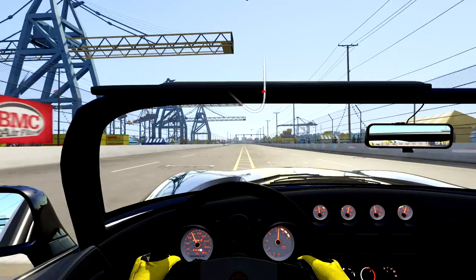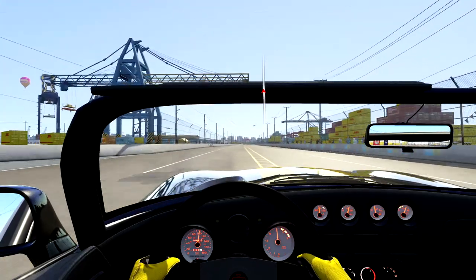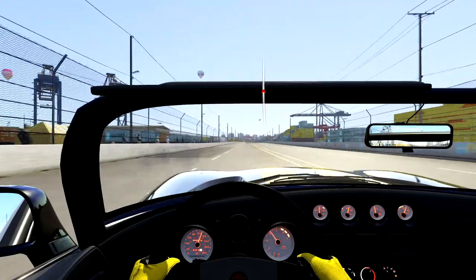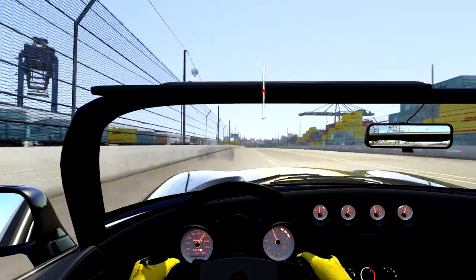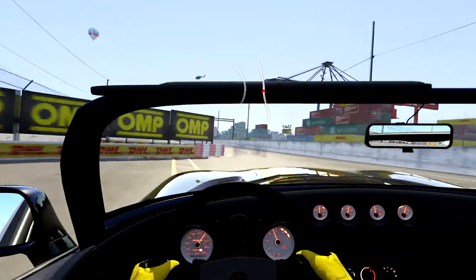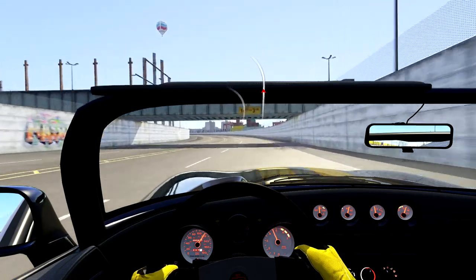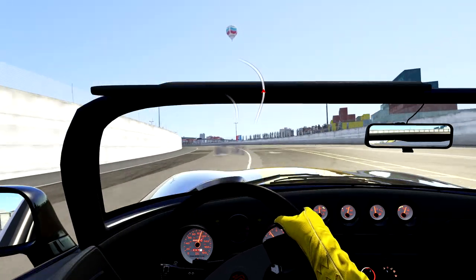But the example that I want to give here briefly is there's a really tight S-bend at the end of this, and you can take it flat out. So if I show you here, if you've got the courage, you're just there, fly through it. I nearly hit the wall there, but that was the example of the first corner.